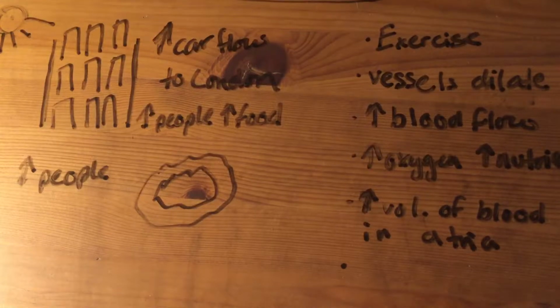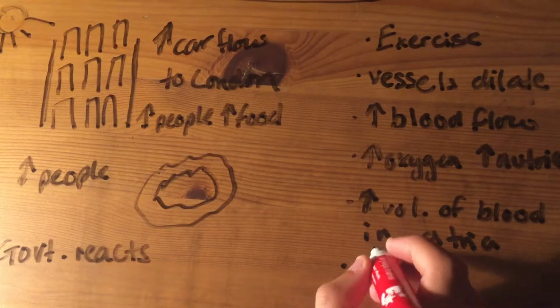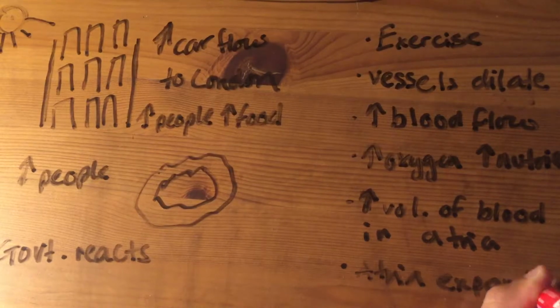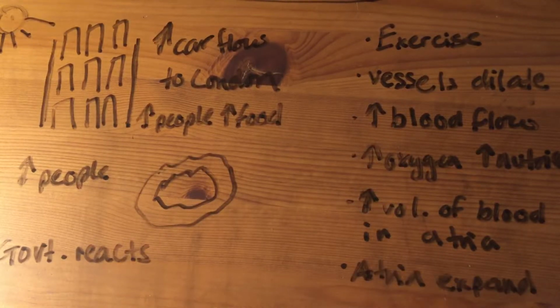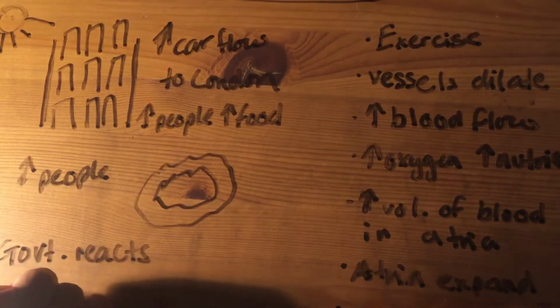Now, what happens? We said that the government reacts. Instead of the government reacting, obviously there's no government in the heart. Theresa May would never be able to run that. Here, what happens is the increase in the volume of blood in the atria causes the atria to expand. And the heart responds by increasing heart rate and heartbeat strength, just like the government reacts to increase speed and strength.